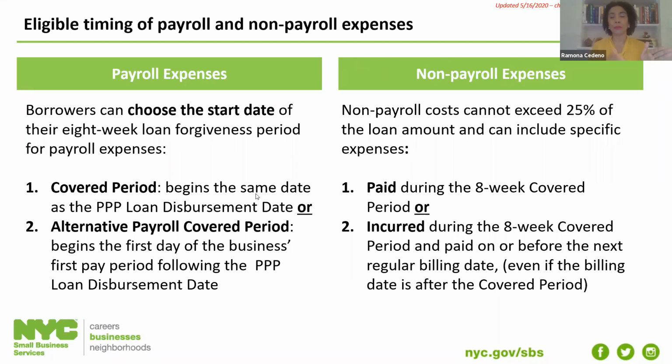If I start today, 8 weeks from today, my total expenses for payroll are going to be X. You compare that to starting the 8-week period in your next payroll, and see which one will give you more costs to apply towards forgiveness. For non-payroll expenses, it's the same idea. You would use 8 weeks from the day that you receive the funds, or the days that the alternative payroll cover period that you picked.